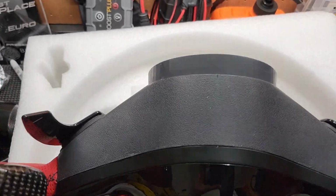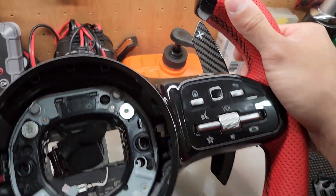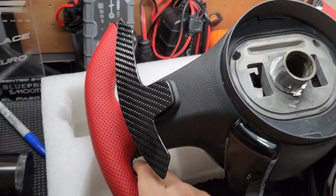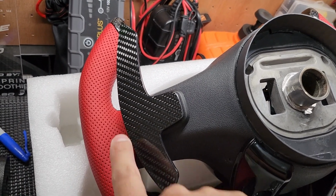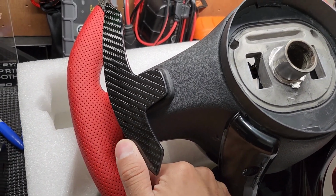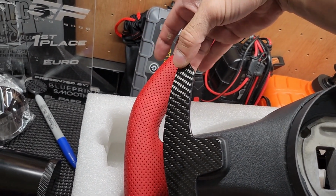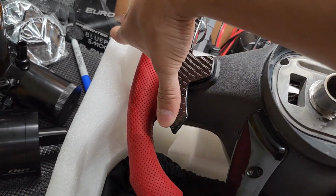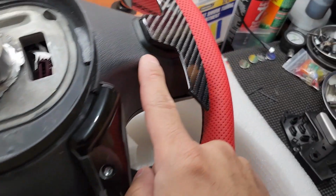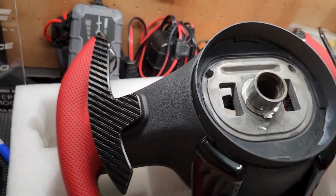Now, one other thing also to note is these paddles. These paddles are also carbon fiber, and they're really good as far as the feel and appearance to them. The button feel is amazing, very light, not stiff. Doesn't matter where you pull it from, it will work regardless. Obviously not from the tip here, but you get the idea. Good response and feel all the way through, no flexing. As far as the wheel itself, very clean as far as the paddles go.